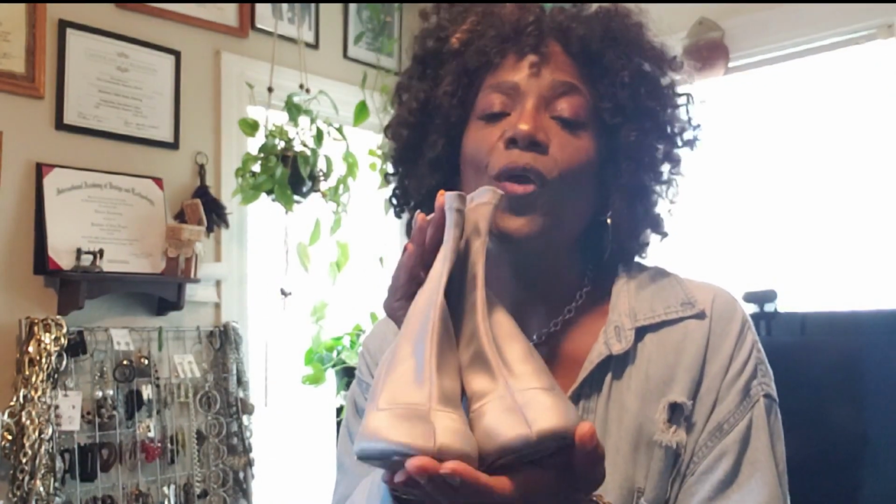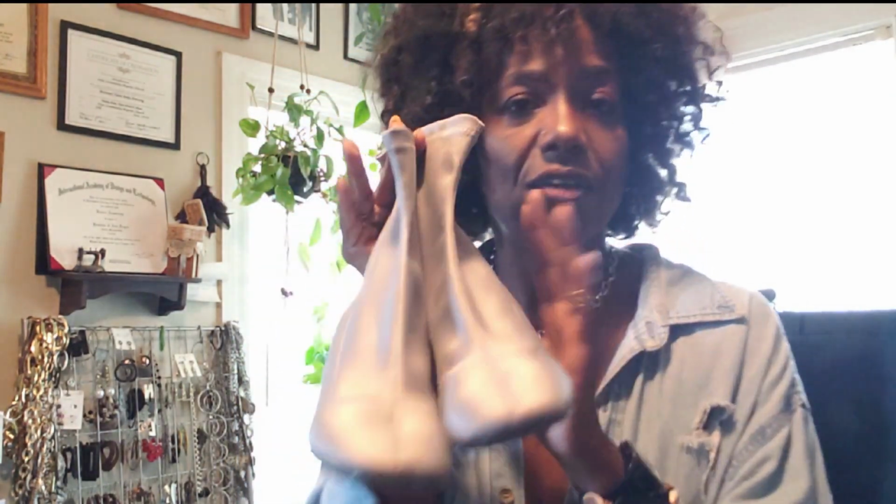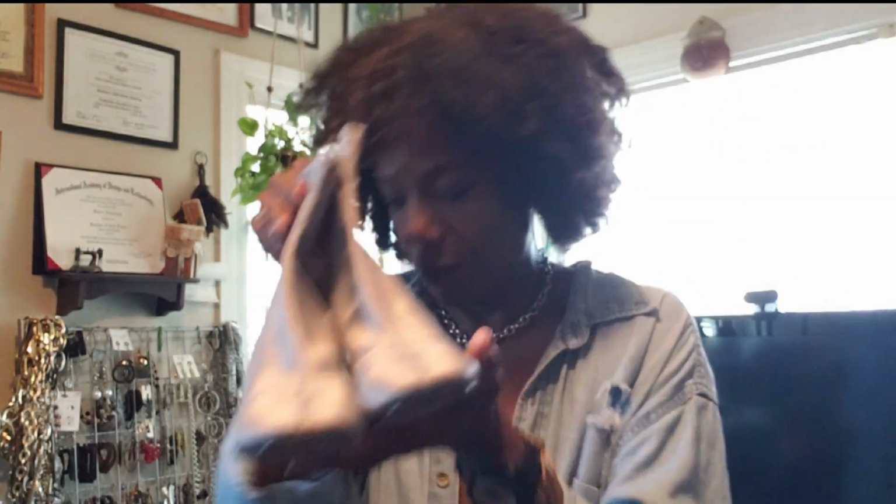But they don't fit, guys, so I have to give them away. I'm still in search of a pair of silver boots with a matte finish like this. I love these, I wish I could find them. If you know of anybody selling these boots in a 9.5 or 10, let me know. I don't mind them being big because I can wear them with socks.